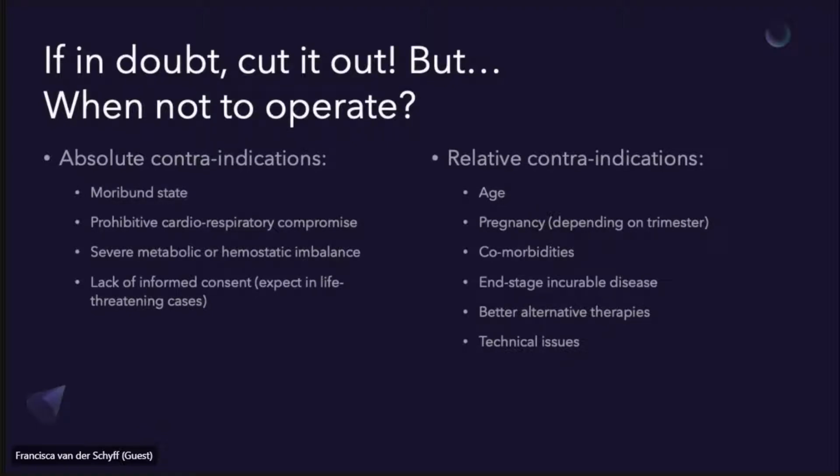Absolute contraindications. A moribund patient. Obviously, you've got to ask yourself, what am I trying to achieve here? I'm not talking about the patient in hemorrhagic shock that you will do a resuscitative procedure on. That's different. But obviously, a patient that's clearly agonal is not a fit patient. Does the patient have cardiorespiratory compromise that is prohibitive to your anesthesia? Will you kill the patient on the table, essentially, from an anesthetic perspective? That patient may not be fit for any intervention.